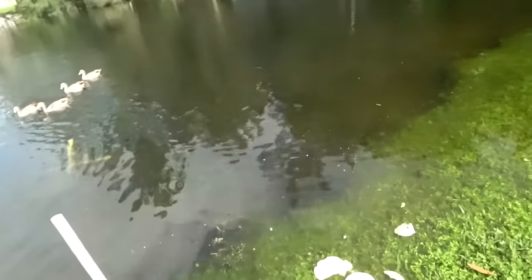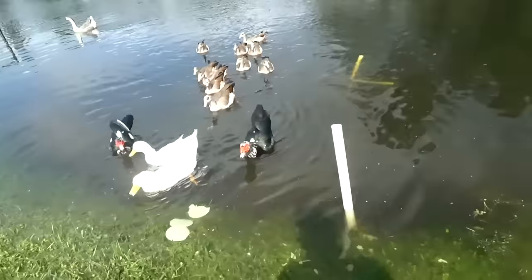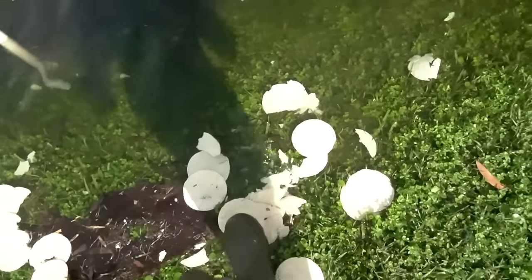Uh-oh, here's a gar. Here's a garfish like, is this where we're getting fed at? Where is he at? Can't even see him. He's right there. He's like, I know you guys know where the pellets are. Eat. Yeah, there you go. Tear that up. So what we're doing, we distracted the ducks enough, I think.